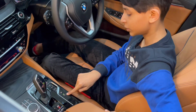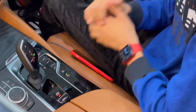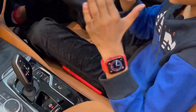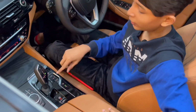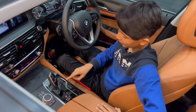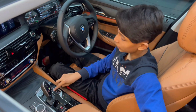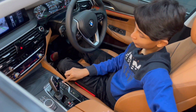You have the parking sensors over here. You have the thing over here that I have to tell you. So if your battery level is low, if you press over here, the engine charges the battery and it takes lower performance from the battery. Then over here you have your driving modes like sport, hybrid, electric, and your traction control.